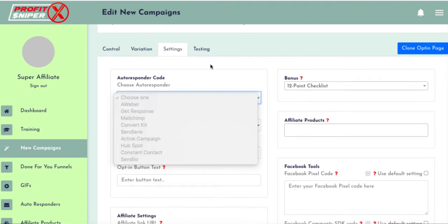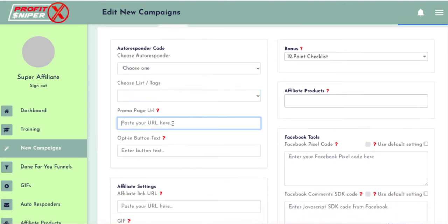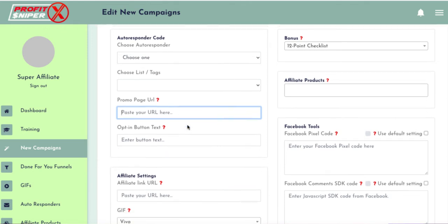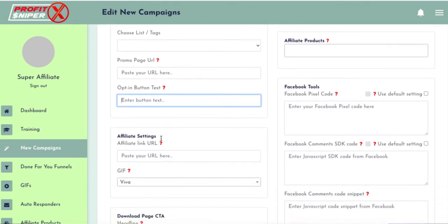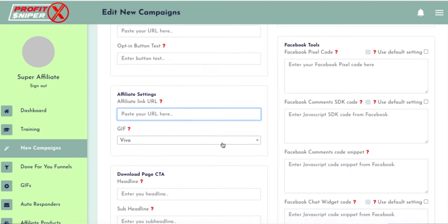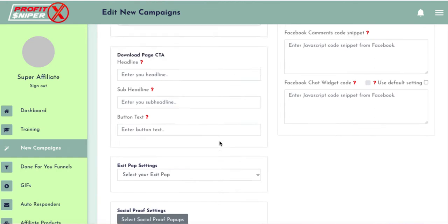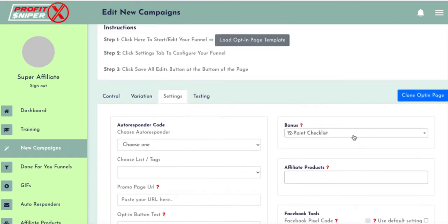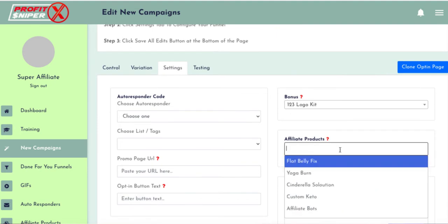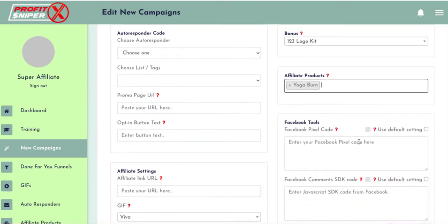MailChimp I wouldn't use because they don't like affiliate marketing. You have some list tags you can have here. You would have to paste your promotion page URL in there, your opt-in button text, and then your affiliate URL, and then whatever gifts you're using. So this is just the way that you build up all of the various bells and whistles to your actual pages, and then whatever bonuses you have, you come along and pick them here. Plus you can add some various affiliate products in, and this will build the whole funnel out for you.